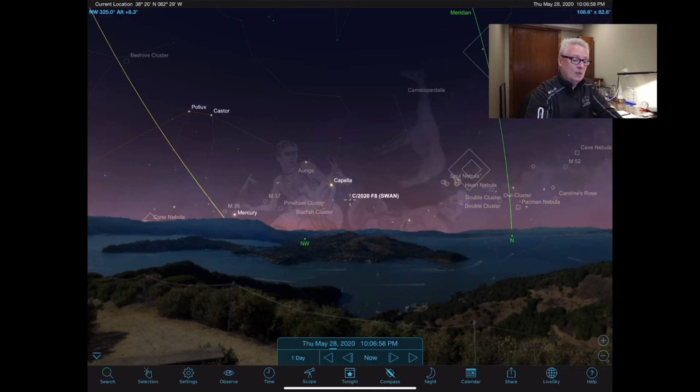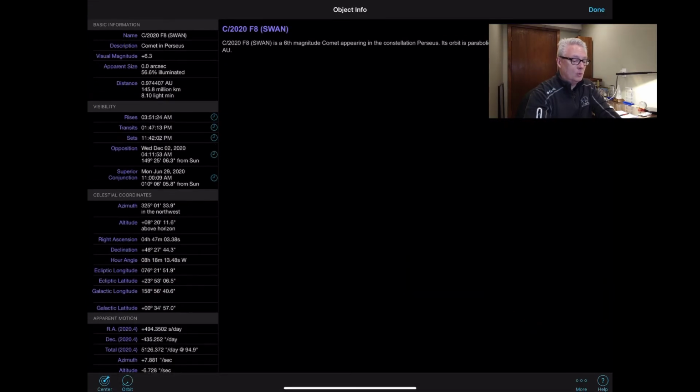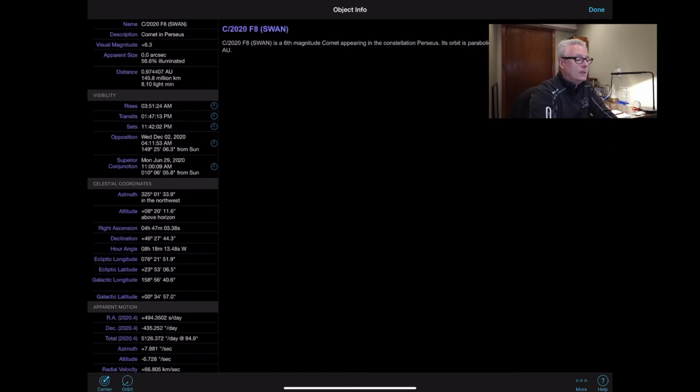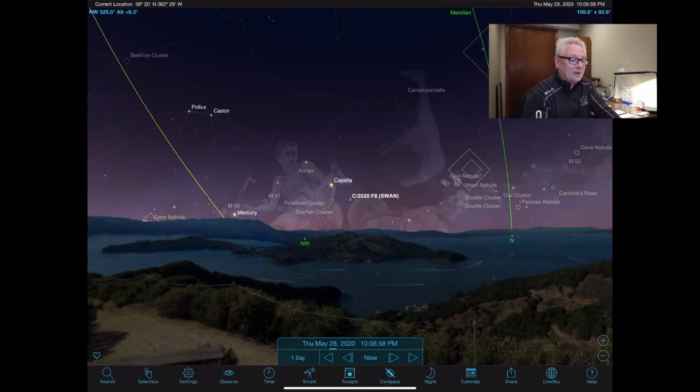You see there, around May 28th, 29th, that's probably around 10 p.m. That's probably a pretty good option right there. Let's just check to see if we can see that altitude. That's 8 degrees above the horizon. That's about as good as we get right there. So that's 8 degrees above the horizon on May 28th at 10 p.m.